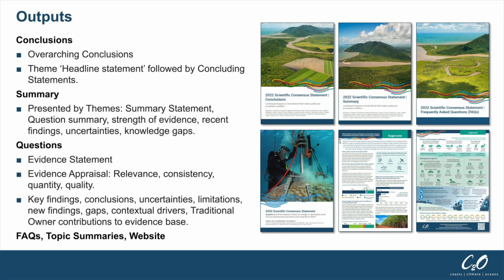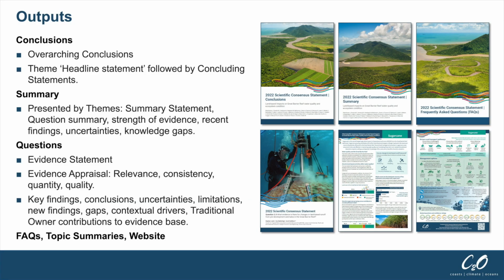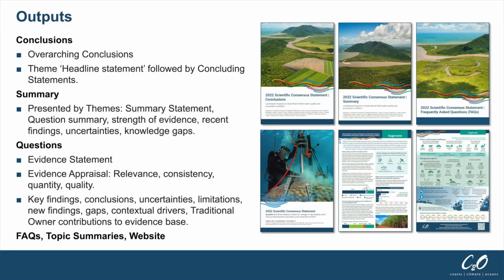We've also highlighted what the recent findings are, and I'll just point you to the final output. There's the conclusions, there's all of the questions, and these are all at the back of the room. There's also a set of frequently asked questions, which are 34 questions, with answers in a summary paragraph. And there are topic summaries that we've pulled together for each of the key land uses, so they might be useful for extension type work. They're 2 pages. They talk about where this material comes from, where the hotspots are, what the impacts are, what some of the management options are, and then we've got a website.